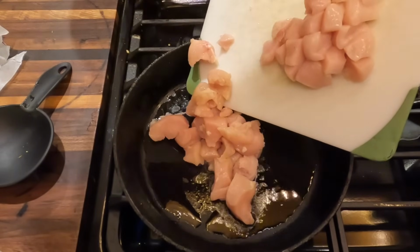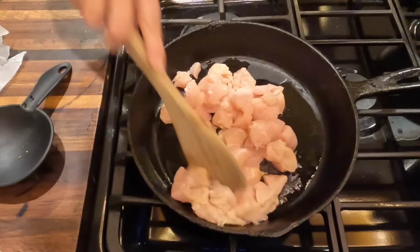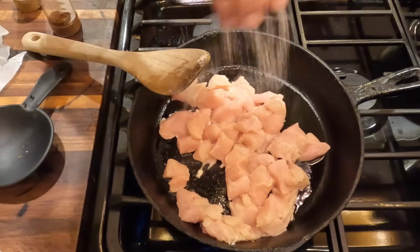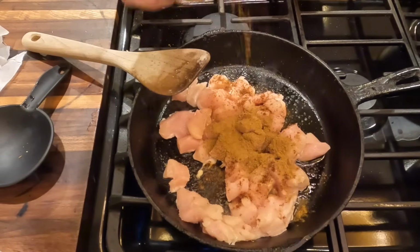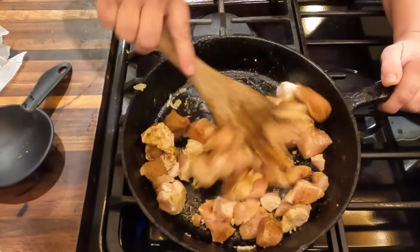You can add any kind of seasonings that you like, but my favorite seasonings for fajitas are cumin, chili powder, and salt. I use about a teaspoon of salt, a teaspoon of chili powder, and I go a little heavy, probably a tablespoon of cumin. Stir your chicken together so that it can get coated with the oil and the seasonings.